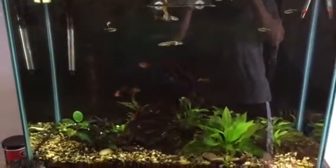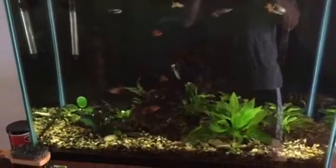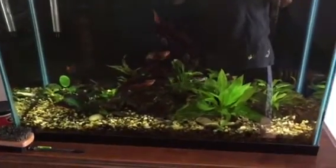Got some of my other stuff. Here's my big fish tank. Actually going to make some changes to it before too long. I'm getting kind of bored with the look.